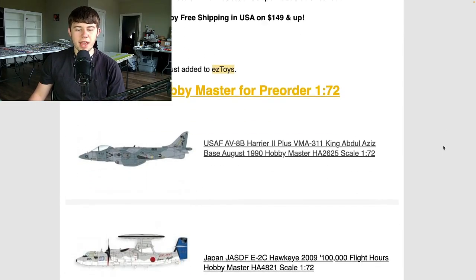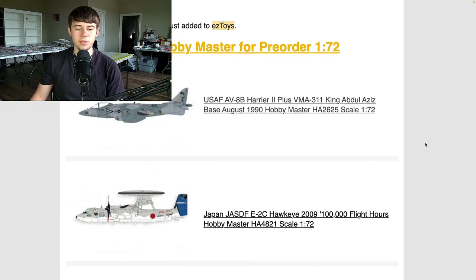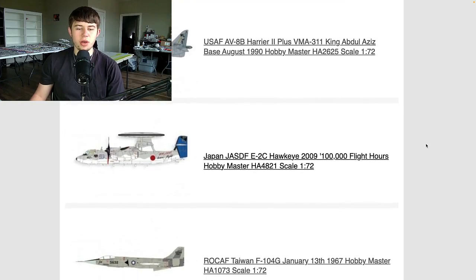Following this, we have a Japan E-2C Hawkeye. That's a very cool aircraft. This is the 2009 100,000 flight hours aircraft. Very cool to get to see this. Love these E-2Cs. I think they're very unique airplanes. Super glad to see this one getting done here for Japan, and I think this is another great iteration here. Great job. To complement this, we have a ROCAF Taiwan F-104G.